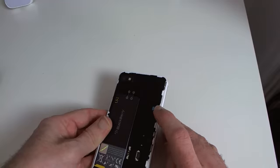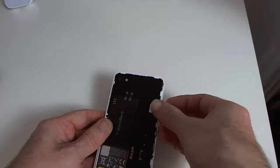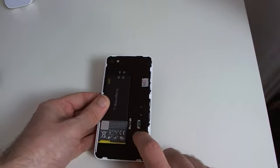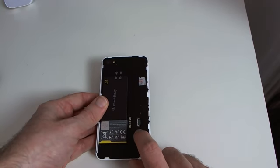This is where the micro SD memory card is. So I'm going to pop that in. Already got one handy, it just slots in like so. And then this is where the micro SIM goes. So it's not a nano SIM, it's not a full-size SIM, it is a micro SIM card.